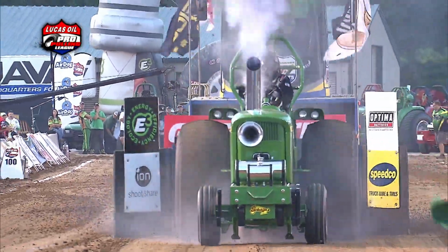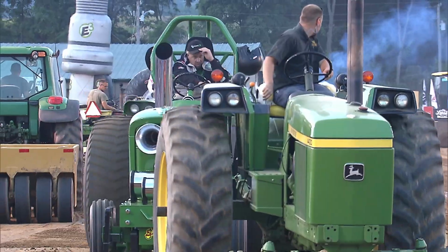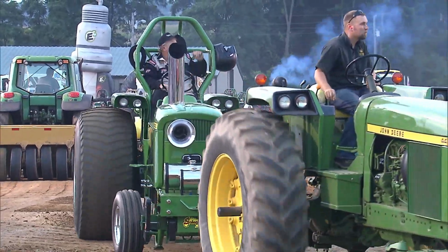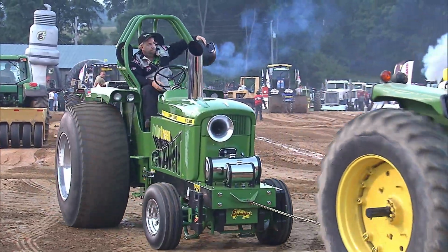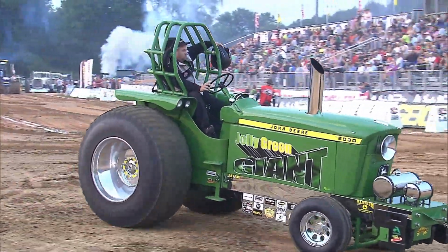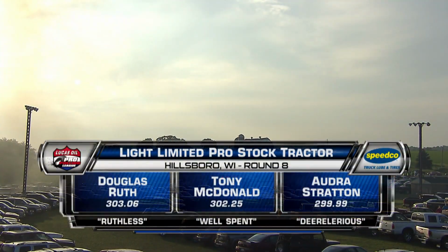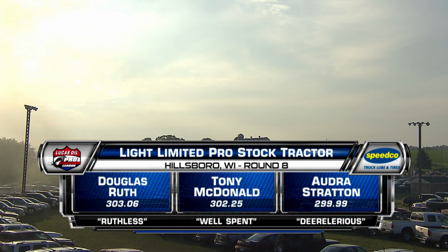He was going to have a nice pass there, the way he had the front end up and the rear tires really sinking into the track. So very unfortunate night for him, because it would have been a really good distance for him. All right, we have a couple of tractors yet to go inside of the limited pro stock category. We'll find out who's going to win this thing when we come back. Douglas Ruth still stands up top.